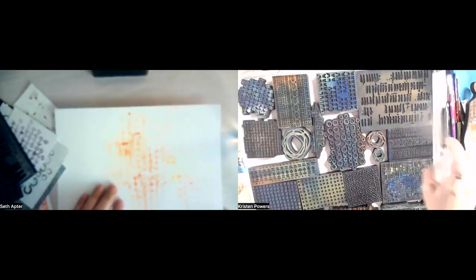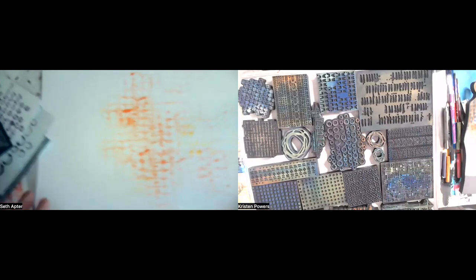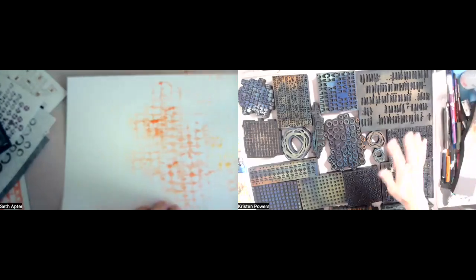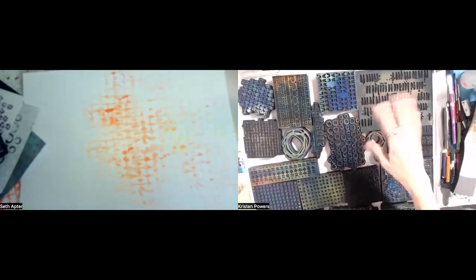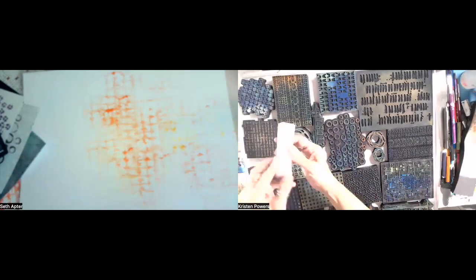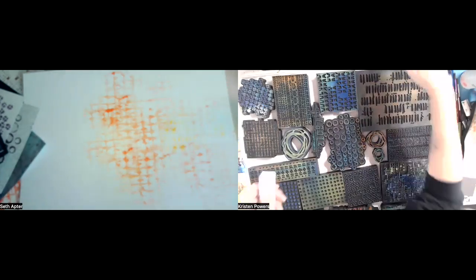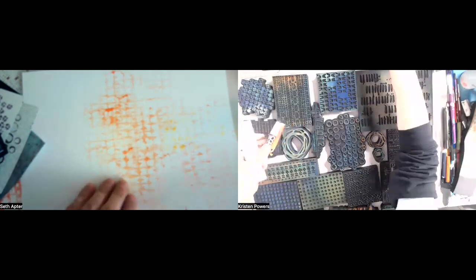So here I have them all laid out again, and I think I'm missing one now, but it's okay. I'm gonna spritz it with water. And I will tell you, if I'm here by myself, not doing a demo, I could take a little more time. I could take my scrap buddy or my stamp buddies and actually put a little watercolor directly on here.